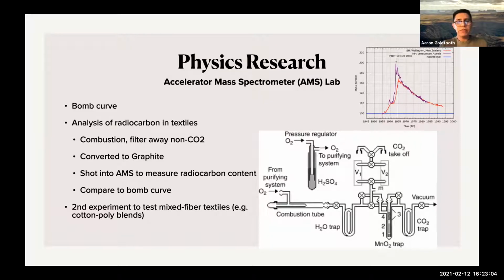So at the end, hopefully, if we do this correctly, we get just pure carbon dioxide in a tube, and we combine it with some other materials to help convert it into graphite in the end, so that we can compress them into pellets and shoot them into the particle accelerator.